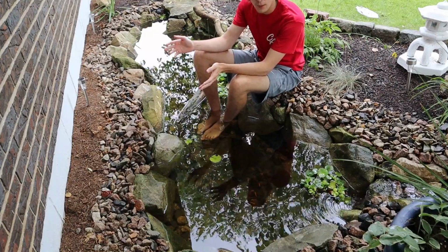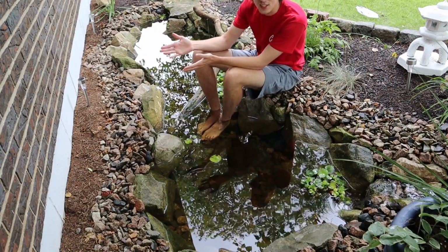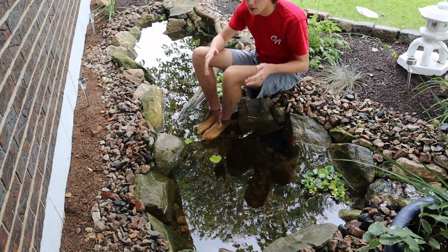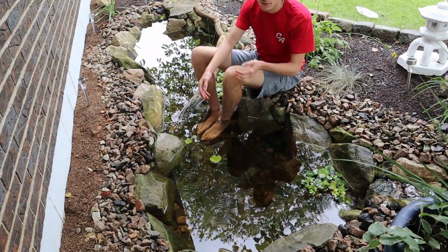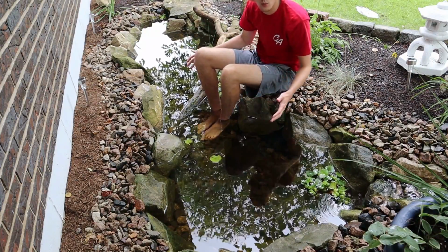Hopefully they start repopulating, making some beautiful new babies. And yeah, I gotta say real quick, I do love having this pond as a community pond. Right when I built it, my first idea was to just have it be a full predator pond with like bass and bluegill and stuff. But I'm so glad I went with a community pond instead. I can put so many more fish in here. It's just so awesome.